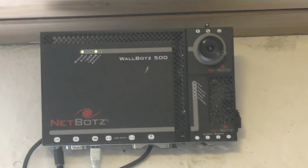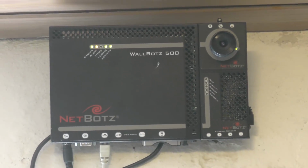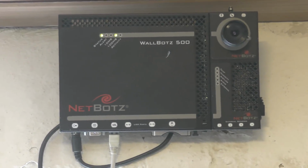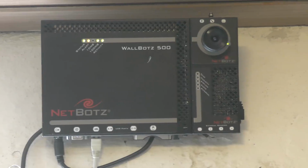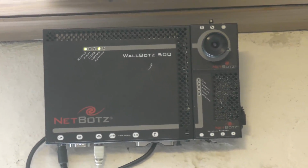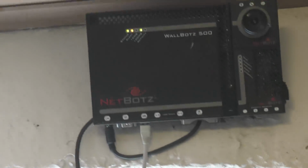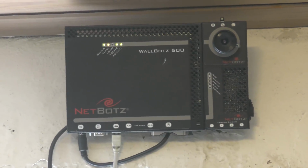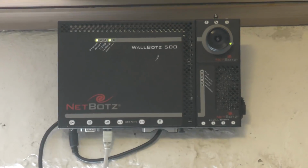This is the WallBotz. It has a camera attached to it, so it films everything that, well, if I stand very still, it will not be filming, but as I am moving all the time, it has a little LED over here, that's the orange one. Every time that blinks, that's because there's an alert, and that's because I'm moving here. But the NetBotz measures a lot of things in the data center besides the camera movement that is really very obvious. So the WallBotz or NetBotz, it's kind of a first line of defense.